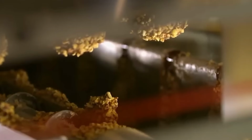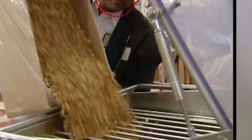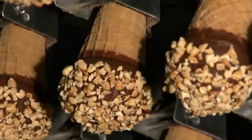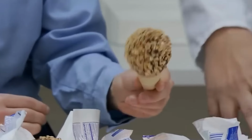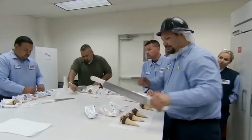Robotic arms flip the frozen cones upside down and dip them into warm, oil-based chocolate, which hardens instantly on contact with the cold ice cream, forming a crisp shell. As the cones are lowered, a puff of air blows a special topping, a blend of crushed peanuts and mini marshmallows, onto the chocolate. Before packaging, every drumstick undergoes rigorous quality checks.